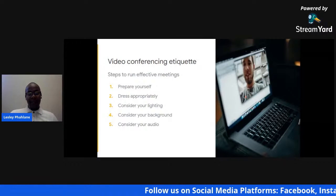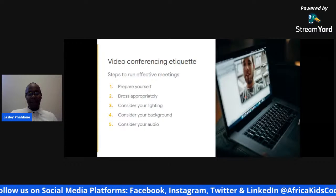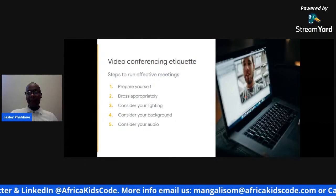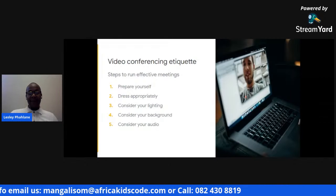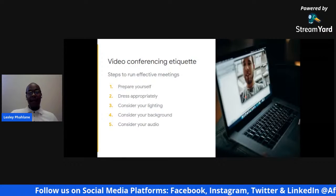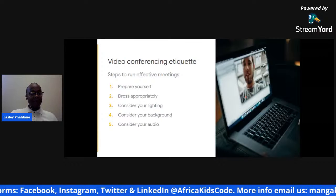You also need to consider your background. In order to be clearly visible, it is good practice to use a neutral background with little to no movement. Things like curtains and blinds, which can move in the wind, can be distracting to your audience. The colors you wear should also be in contrast with the environment to ensure you stand out in the video.